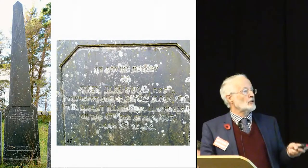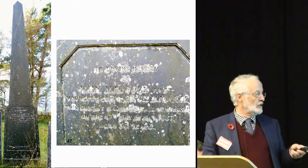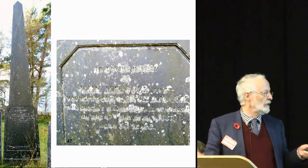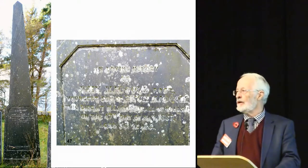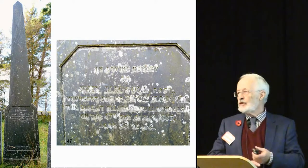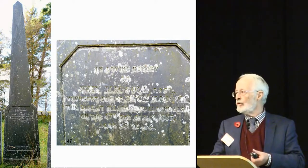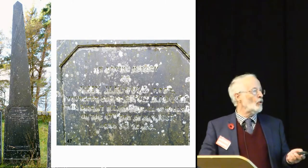There's this obelisk, John McColl, poet, who died aged 36 in 1887. Quite a well-known Gaelic poet, I understand, and some of his poetry has been set to music and is still sung. I've recently come across, but haven't yet met, someone who knows quite a lot about him, so I hope that in due course I'm going to learn rather more.